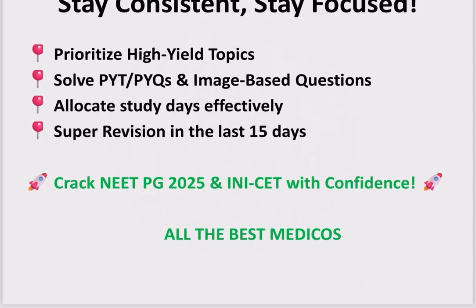Okay, now you need to have a super revision in the last 15 days, because the last 15 days will determine your ultimate rank. Yes, now crack NEET PG 2025 with confidence. It's not something that is not possible. It's possible for everyone, because a lot of people who started from scratch have achieved it, and everyone can do it. So all the best, medicos.